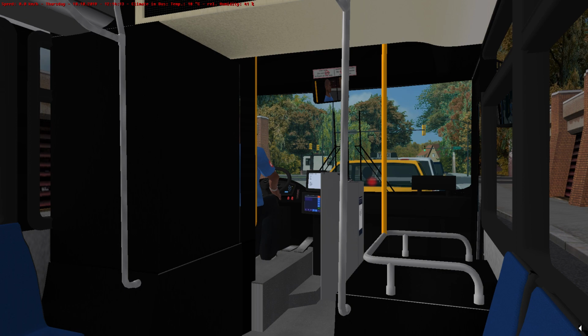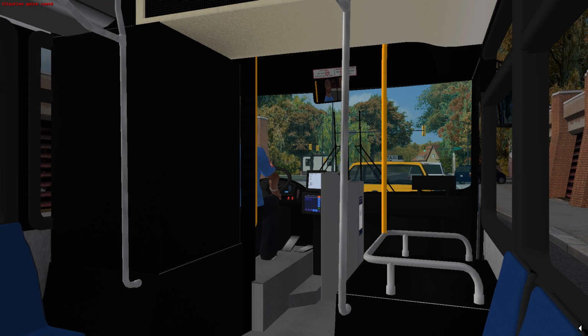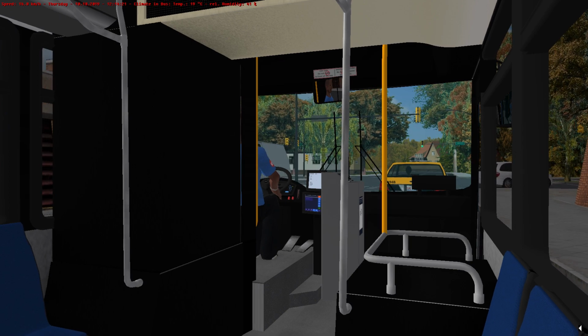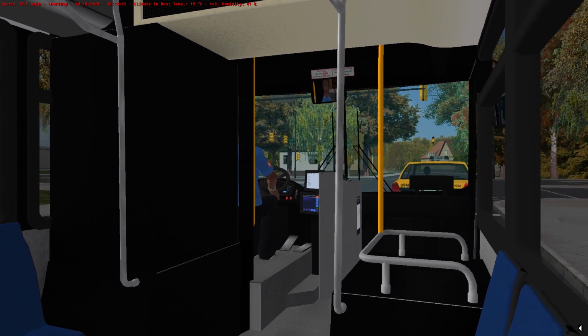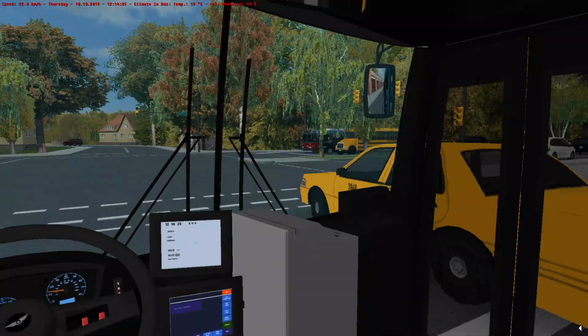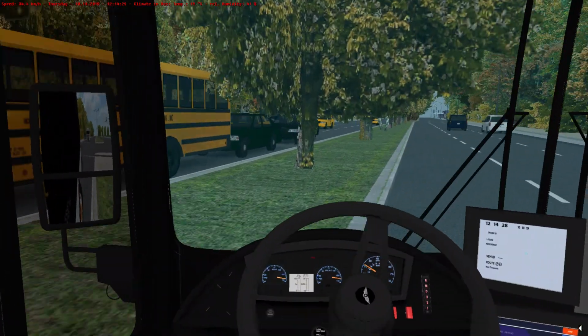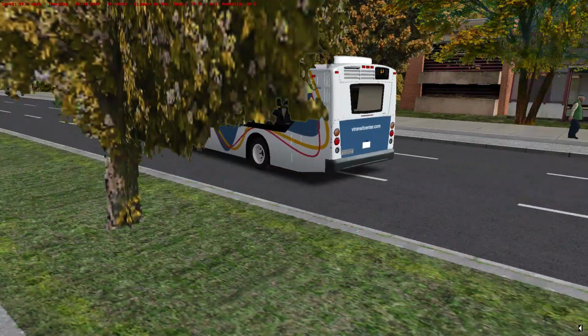Is anyone actually moving here? Nope. That time to make that light. Yeah, he did make the light. So I just sit, stop it, and turn.